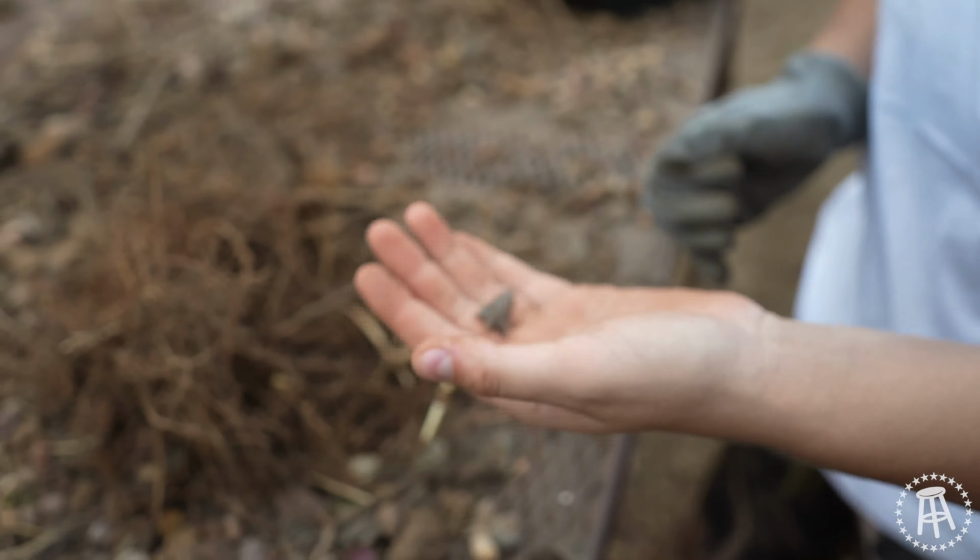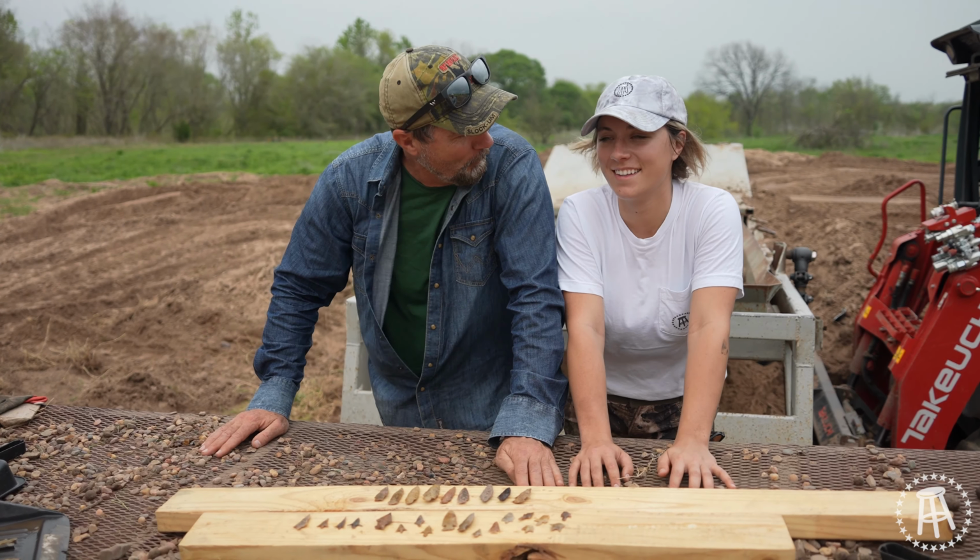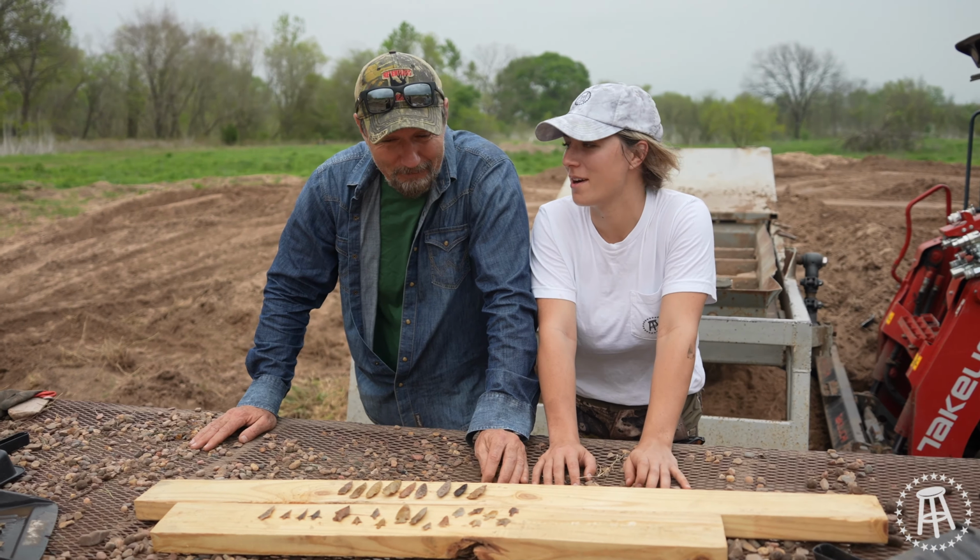27 arrows uncovered today. I never found one, but Sydnie claims she found half of them, which unfortunately I think is true. But I was part of it, man. I was part of this whole operation. Yeah, at least you were present. You were present when I was pulling them out.